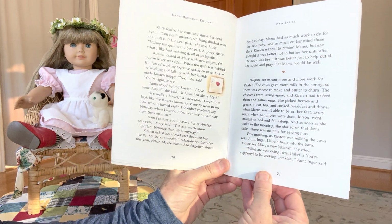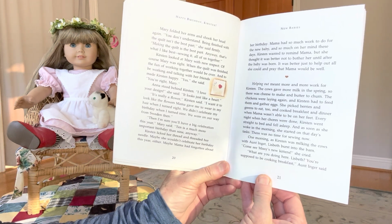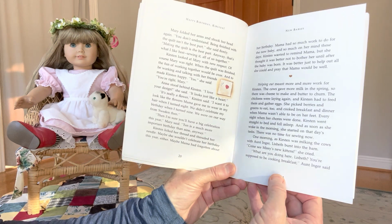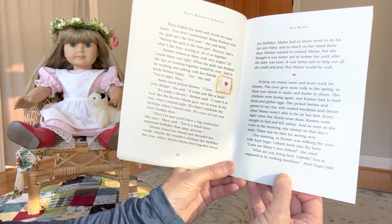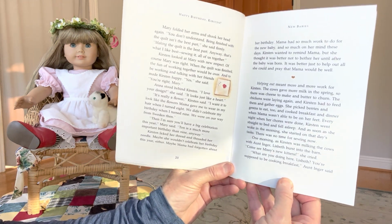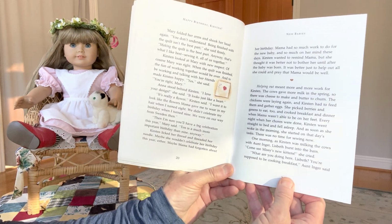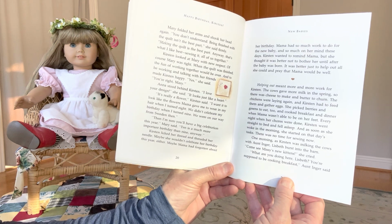Mama had so much work to do for the new baby and so much on her mind these days. Kirsten wanted to remind Mama, but she had thought it was better not to bother her until after the baby was born. It was better just to help out all she could and pray that Mama would be well.